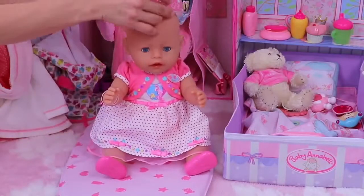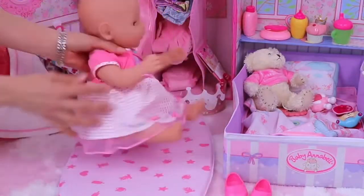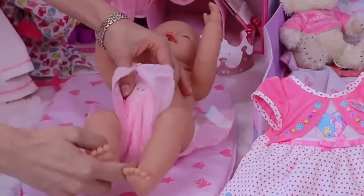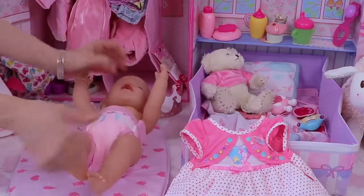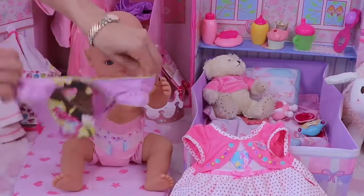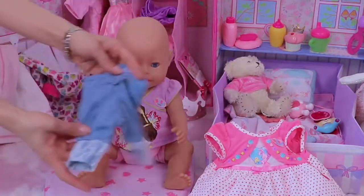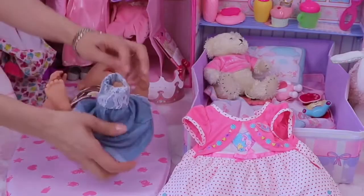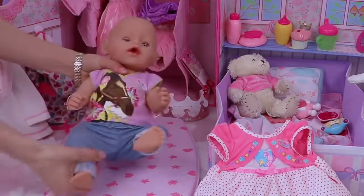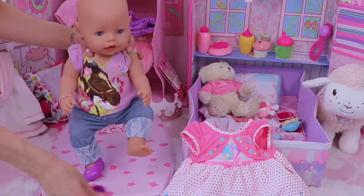Hello, baby born. Are you coming from a birthday party? All dressed up so nice. Let's get you ready for bed now. Let's put a clean diaper. Yay, my favorite horse outfit. How about some shoes? Let's pick purple to match the t-shirt. So cute.